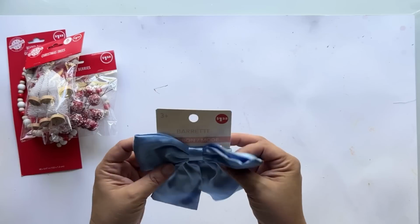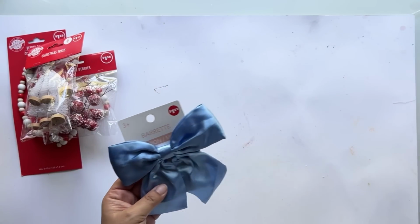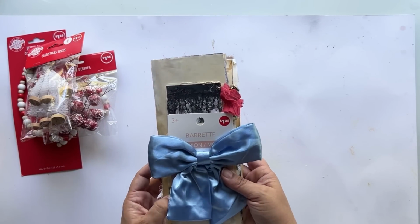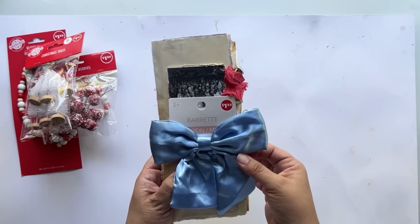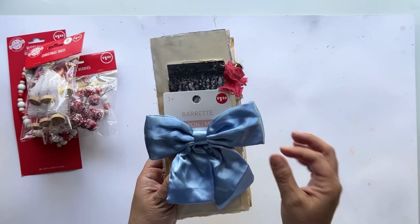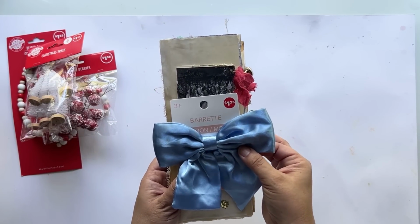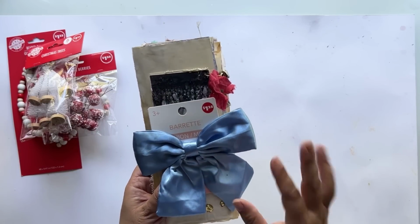I went ahead and grabbed one of these barrette ribbons. I think these are so pretty. And imagine this on the front of a journal. I think any of them, all of the colors were beautiful, but I was thinking about a Christmas journal. And so I thought this blue is so beautiful. It's very Bridgerton, very Jane Austen, just lovely and fancy. And I think it would be a wonderful topper to any journal.